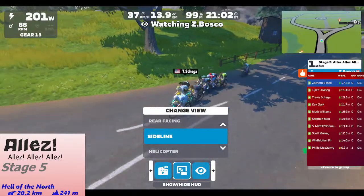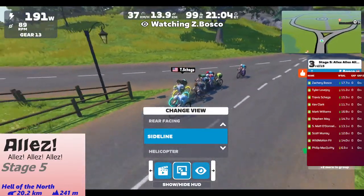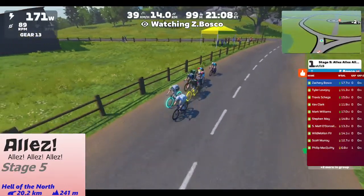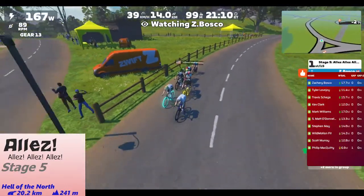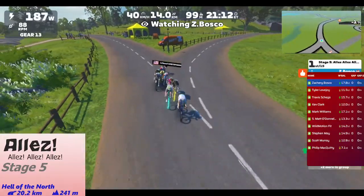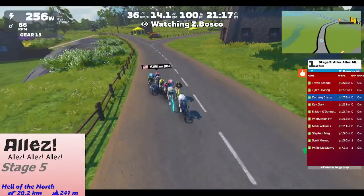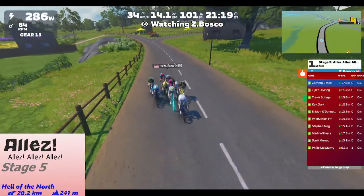We're still a pack. Oh, it looks like we have dropped somebody. I think somebody ended up actually quitting because I didn't see anybody fall off the back. Or maybe I did and they actually left and disappeared. So it's interesting to say the least. I don't know. Maybe I'm going crazy.